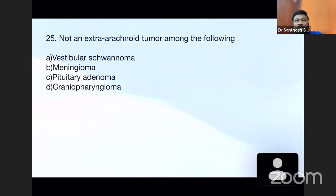Pituitary is going to be extra-arachnoid. Craniopharyngioma is going to be extra-arachnoid, but not meningiomas, because meningiomas will arise from the arachnoid capsules. It is not outside the arachnoid.